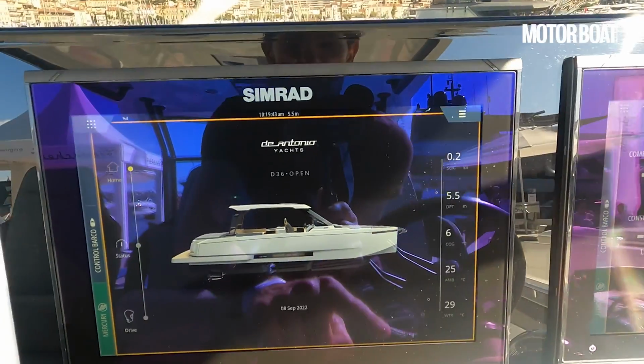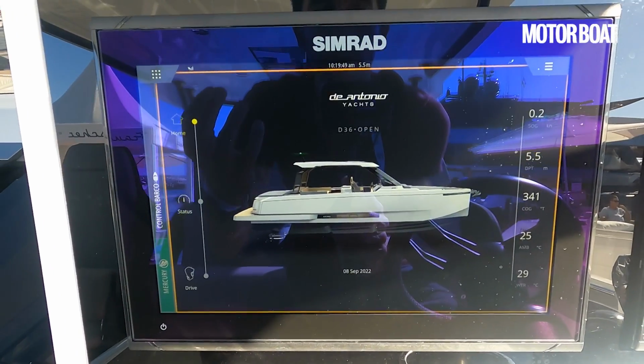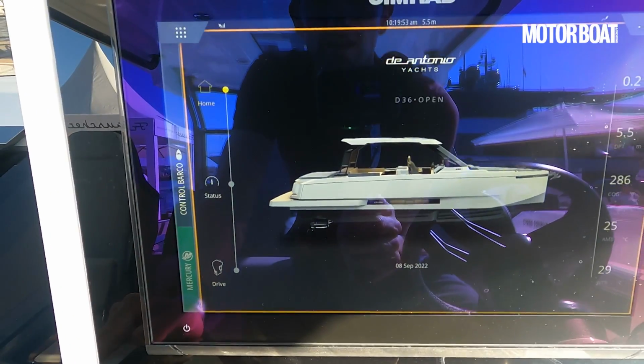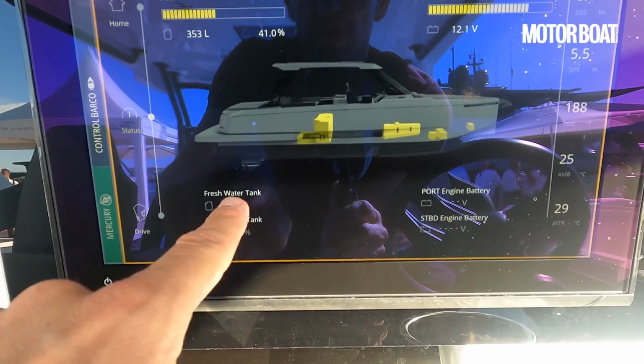We've got basic details down the side, but what they want to do with this is make the kind of input of data much cleaner, much easier, much more intuitive, and they've done that. If I hit the status button there, now this I like a lot. We've got blackwater and freshwater tank with percentages.